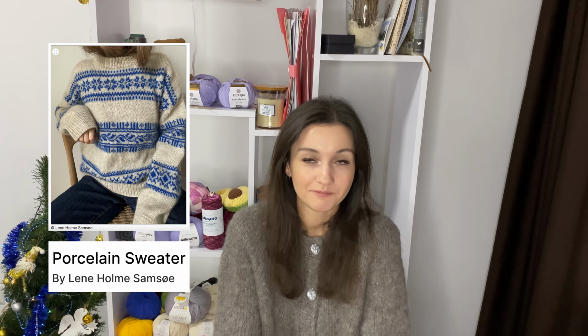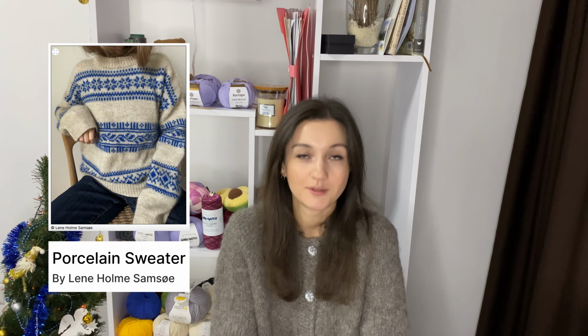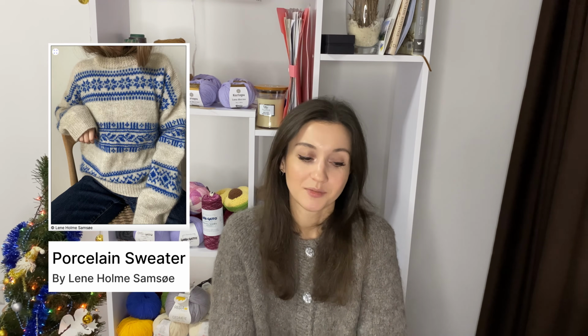The next one is the Porcelain Sweater. As we talked already, everything is about colorwork this year. I want to move my knitting to the next level this year, so I've done lots of gablin. Now I want to do some colorwork, especially with lots of yarn in my stash that I can use for it.